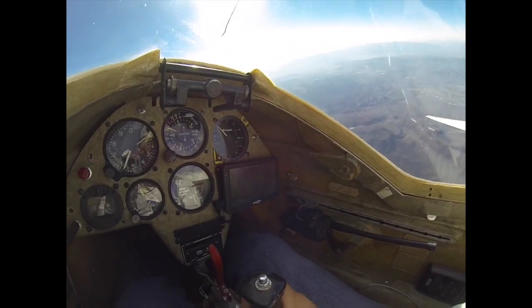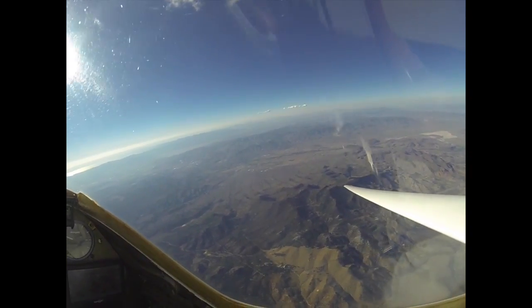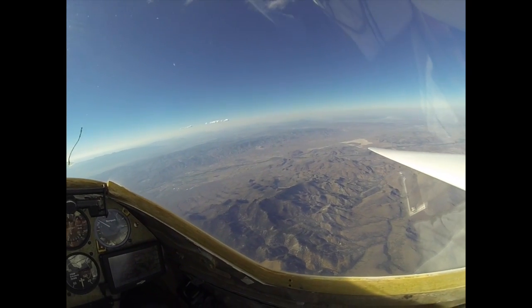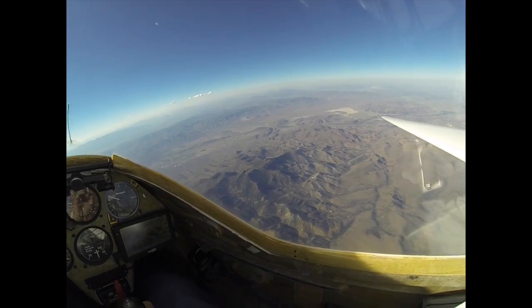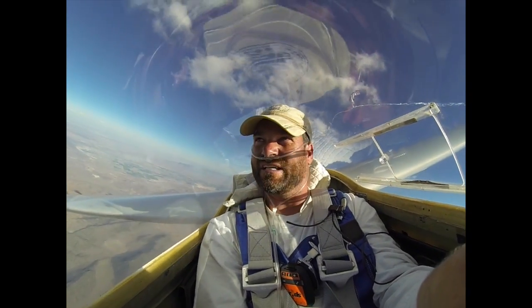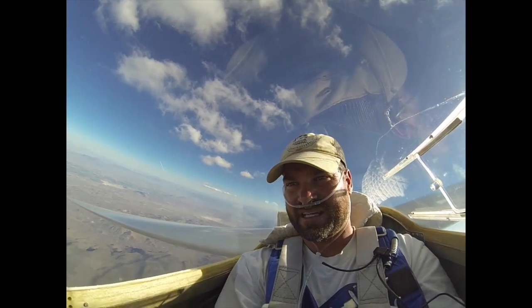Climbing through 16.5 on this last little cloud here. There's Reno right there. And Tom Riley looks like he's landing in Dayton Valley. Kind of had a gentleman's agreement that we'd land there together. But now, I don't know what to do, because I can make it a lot further.